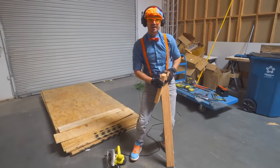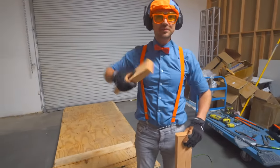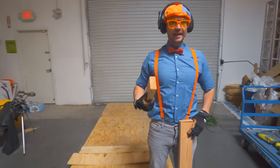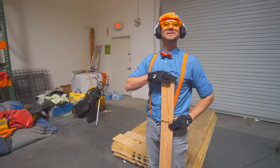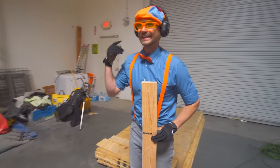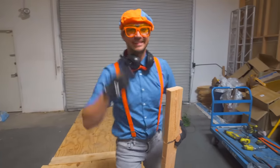Yeah! Look! Remember how this piece of wood used to be up to my chest? But now, it's up to my belly button. See? Now it's up to my chest. What? I can't hear you. Okay, let me take these off.